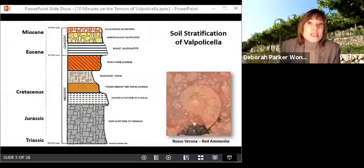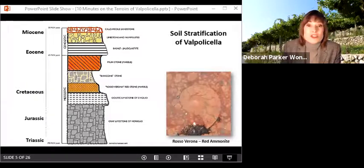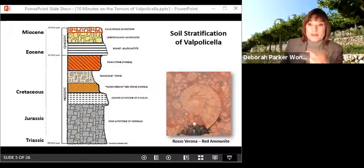A large sea covered this area, and marine deposits were laid down that include ammonites, shells, and marine animals like sea urchins. They were deposited in layers on the muddy seafloor, and these layers built up over a period of 200 million years from the Triassic to the Miocene, as you can see in this slide. At that point, the movements of the Earth's crust, the collision of these two plates, and some underwater volcanic eruptions worked to harden the seafloor and force the mountains upwards, thus the creation of the Lessini.